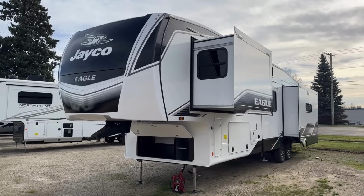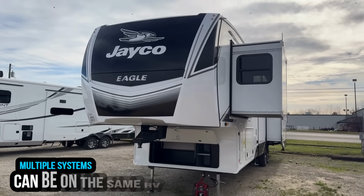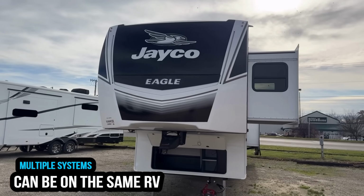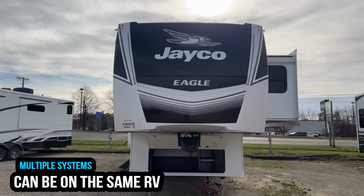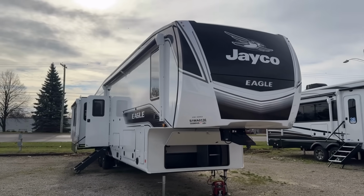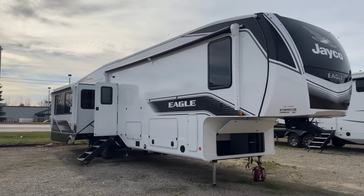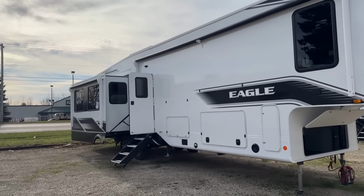And real quick, as we get started, I want to mention that it's very possible for one RV to have multiple different slide systems applied to it. For instance, the RV that's on screen right now actually has 3 different slide systems because each system has different advantages, different drawbacks, and they're better in different places. So it can kind of depend a little bit.